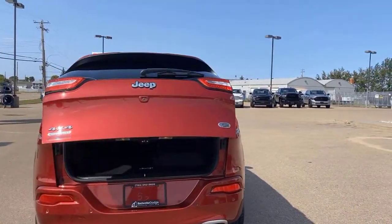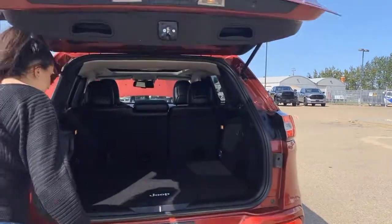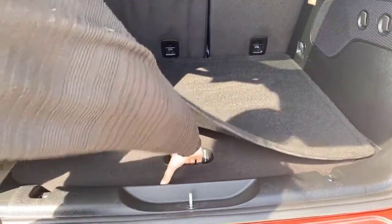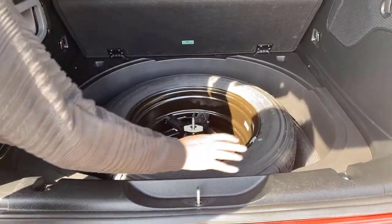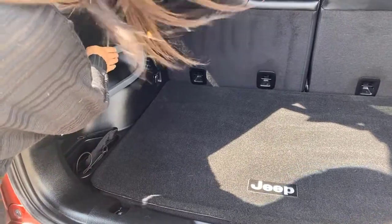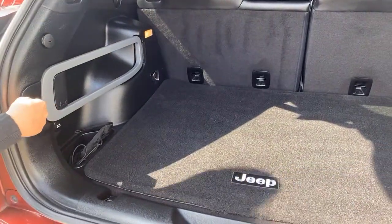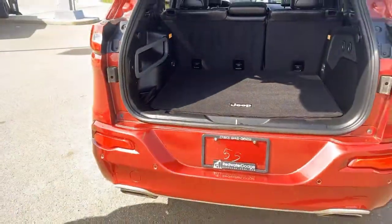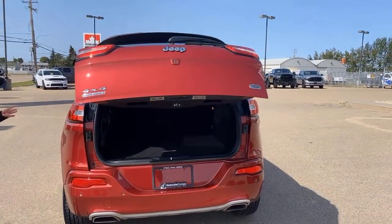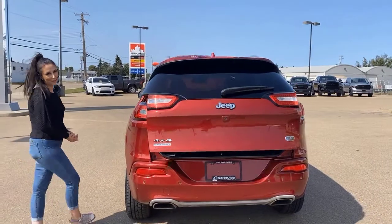It does have a power lift gate as well. And then under here, you're gonna have a whole bunch of room. Underneath the mat, full-size spare. You also have a little net, a couple accessories in the back here, and then of course you can shut it just by using that button there. But other than that, we're gonna hop inside the Jeep and check that out.